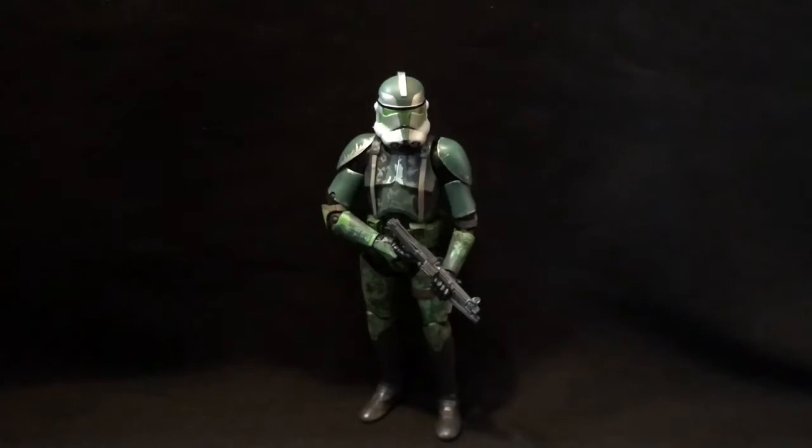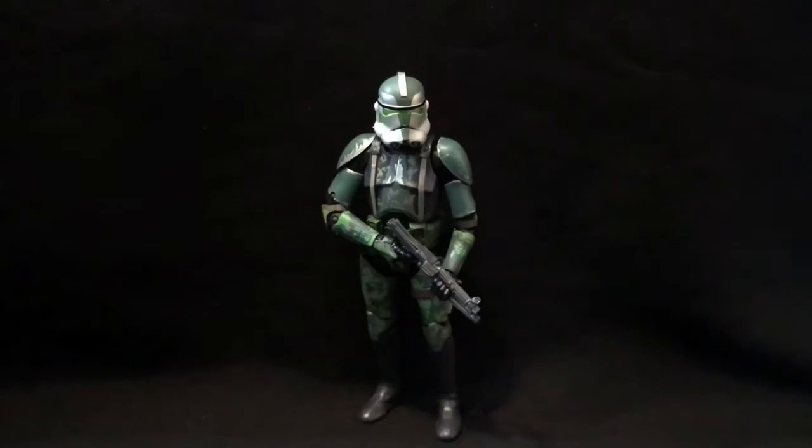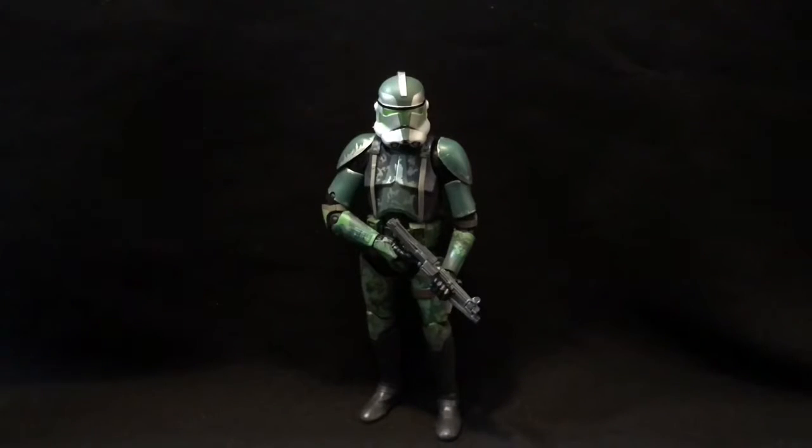I'm a sucker for the clone commanders. I would have loved to have had Captain Rex, but I decided to hold out until the reissue with the digital face scan came out. But yeah, other than the fact that this guy's antenna sometimes pops off, I should say. Can't talk again. I really like this dude.